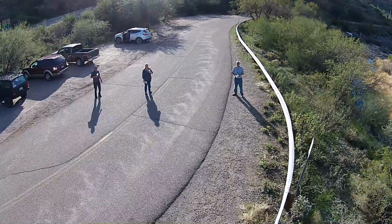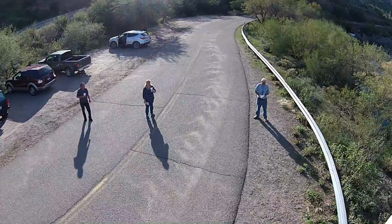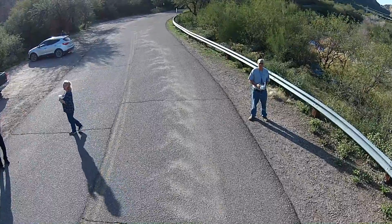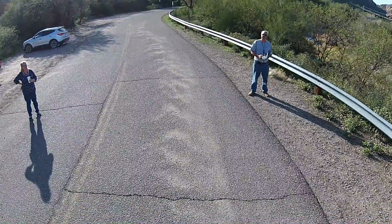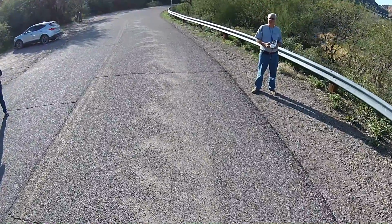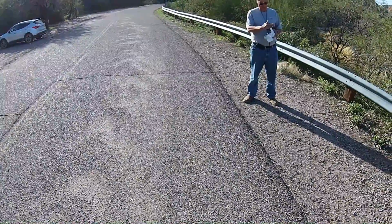Well, we'll get this thing back on the ground. There's always somebody wanting to ask you 100 questions when you're trying to land the drone. But it's not a problem. The Phantom 2 is just so stable, it really is child's play to fly it.